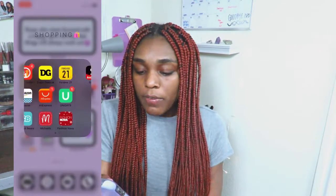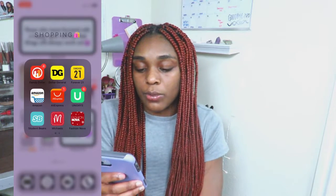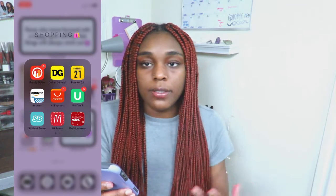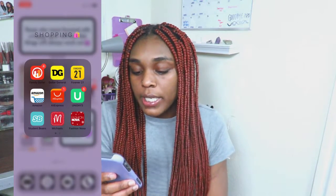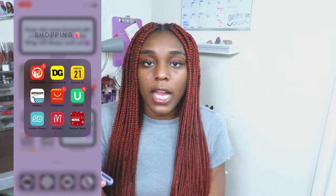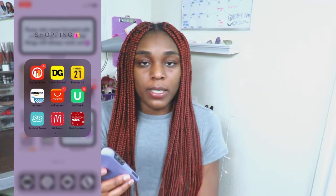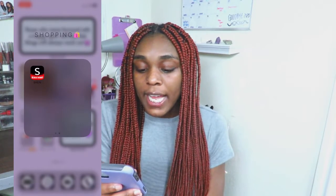Next I have a shopping folder. In here are all of my shopping apps. So I have Family Dollar and Dollar General. I have those because sometimes I go to the dollar store and I like to get coupons. I have the Forever 21 app, which is shopping. Amazon, more shopping. I have AliExpress, and then I have Unidays and Student Beans, which are two specific apps made for college students. So if you're in college and you need discounts, download these two apps. I have the Michaels app, which I use for coupons. That's the craft store. Y'all know I love arts and crafts. And then I have Fashion Nova and Shein.